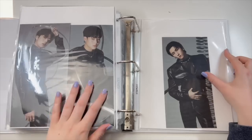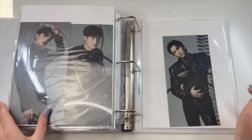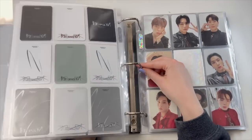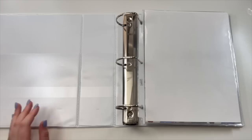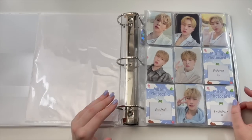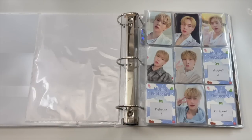But yes, and then the posters from the Reason album for the jewel cases, and that is it for this binder. All right, so this is my most recent Monsta X binder. I'm filming this out of order from the way you're watching it, so I don't know what number binder this is. I think it's 5, but editing Carolyn will confirm.